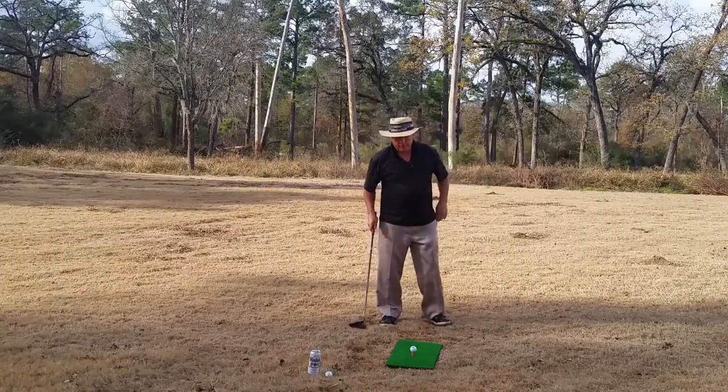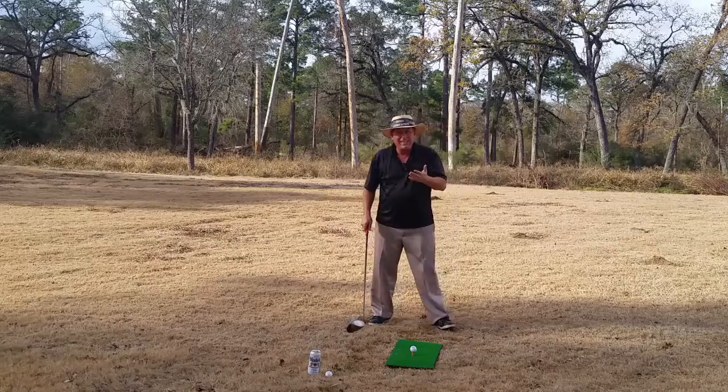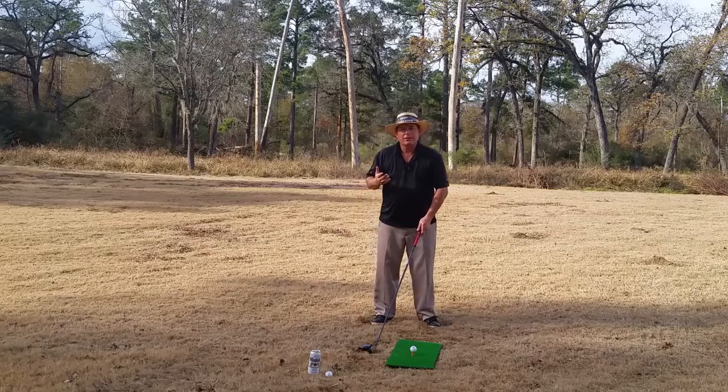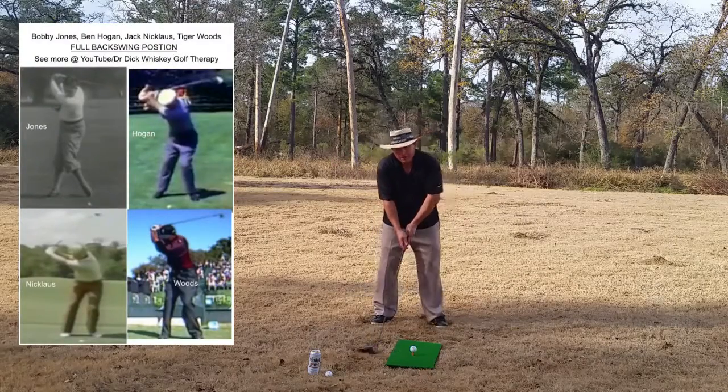Don't do it. Okay, here's something else I want to point out. Pay attention to this. It's important. It's easy, but it's important. When you watch the comparison that I put up, they all have completely different swings. They have different back swings, different fore swings. Their hips are doing stuff all differently.